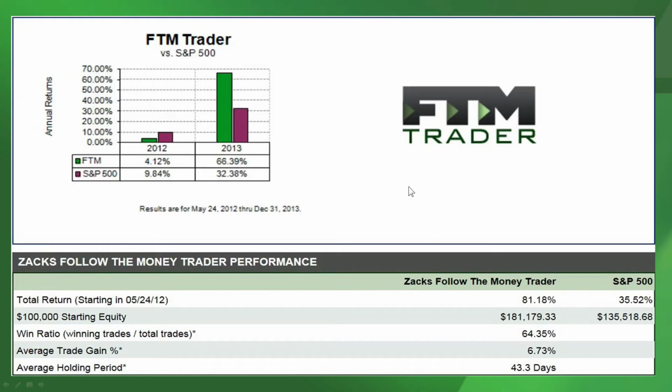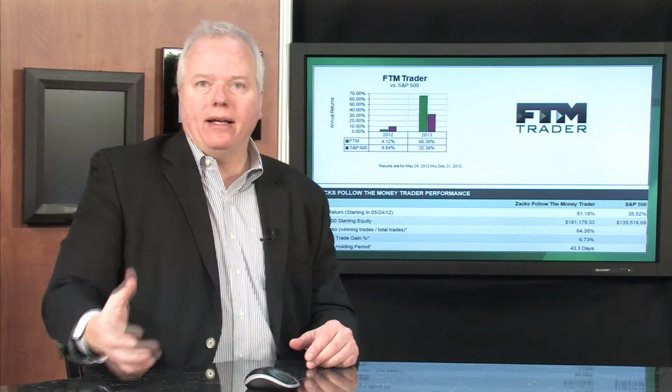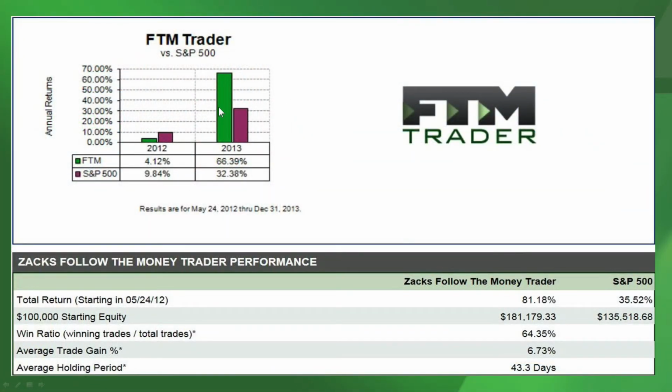Now, speaking of growth stocks, I just want to show you the FTM Trader, Follow the Money, where we track institutional buying in growth stocks. We had a great 2013. I'm just going to show you some of the numbers here. We bested the S&P by double, 66% versus 32%. And we're off to a great start in 2014, tracking a total return right now of 81%. That's going to fluctuate 2 or 3% a day.